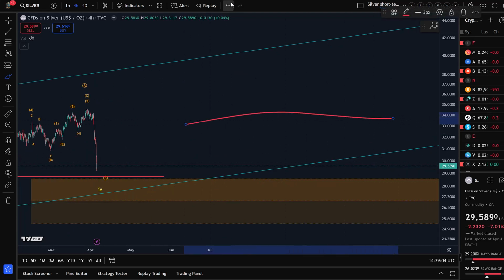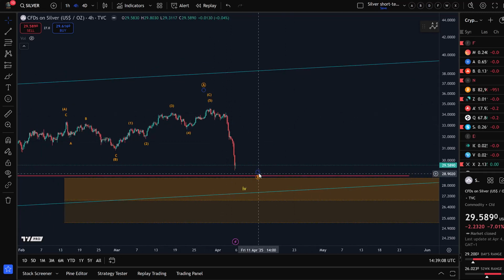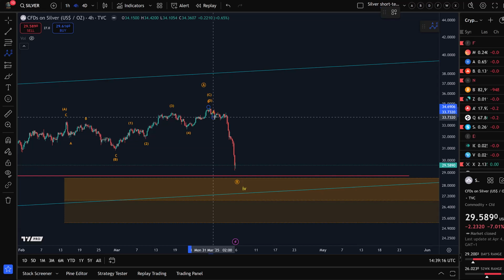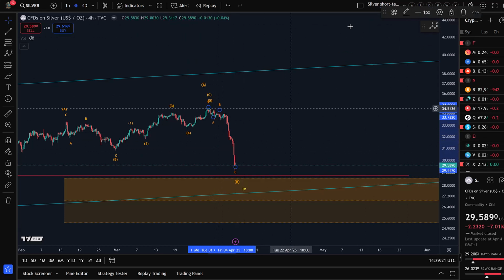Now, one second. That being said, it so far does only look like a three-wave move to me, even though it does look impulsive, it just has the impulsive look. It does look still like a three-wave move, which allows for the interpretation of a B wave, so as an ABC to the downside in wave B.